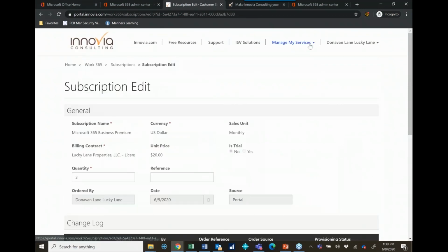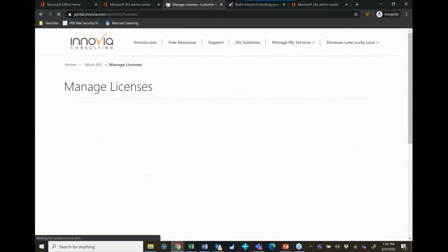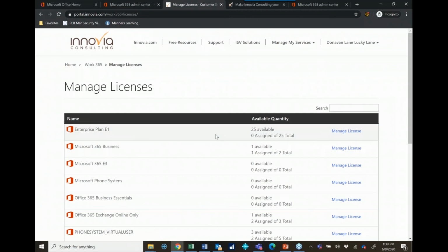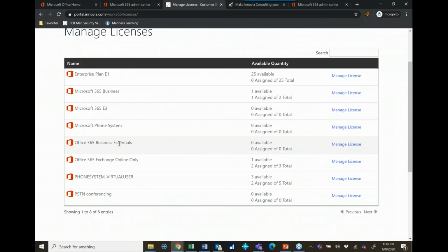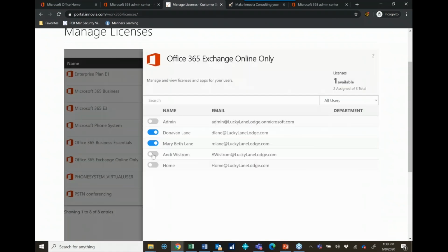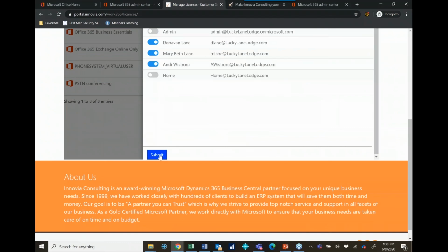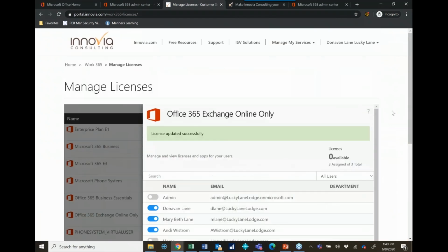And then you can actually assign that to the user. Let's go here and manage licenses, and let's grab it, say it's one of these, and I want to assign it to Andy. Boom. As soon as that's submitted, it's going right back to your portal and assigning that license, and it is done. It is that simple. So that's our portal. It's 24/7. It's very simple to use.